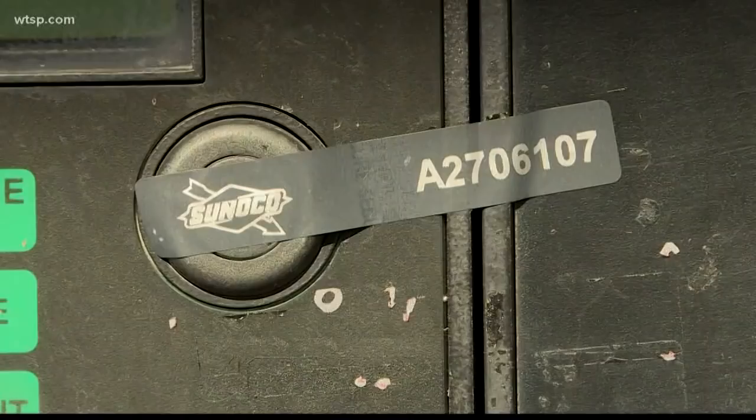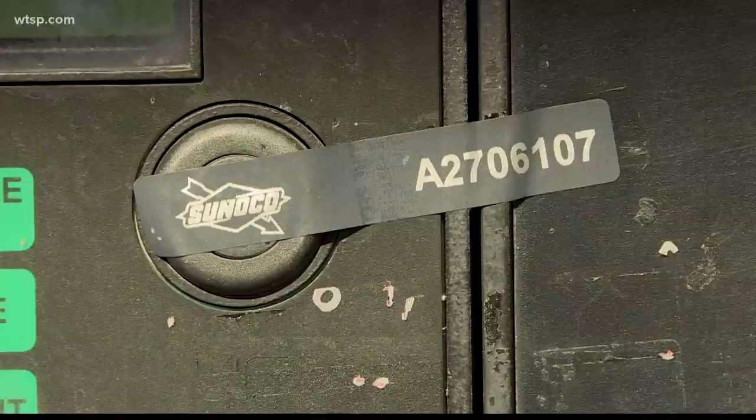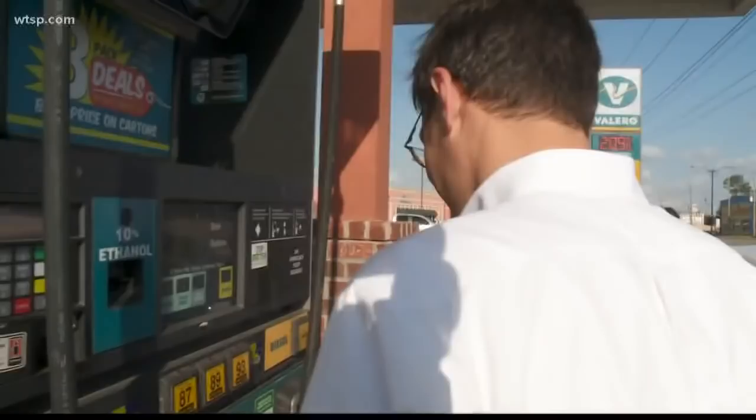Detective Cardillo says if you notice that the sticker on the pump may be tampered with or there isn't one, go talk to someone inside. They could have newer technology that is protecting you more than a sticker, but you want to be safe. If you are suspicious in any way that something has been changed, do not swipe your card.